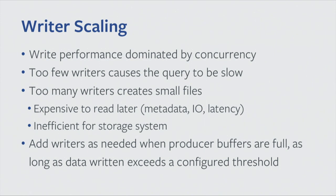And having a lot of small files is bad because they're expensive to read later, because you've got all the overhead of opening them and scheduling them and getting the metadata for them. And they're also very inefficient for the storage system. Our storage systems are typically bottlenecked on disk IOPS. So reading a megabyte of data in a single read is much better than reading a megabyte of data with 200 reads. So what we do is we make Presto adaptive, and we add the writers as we go.